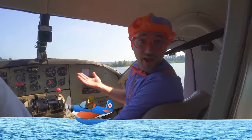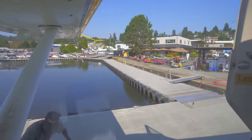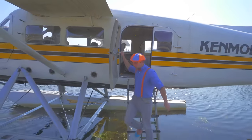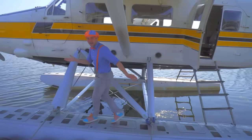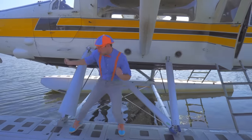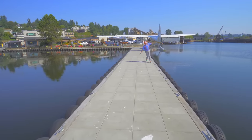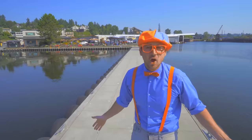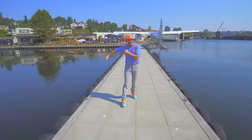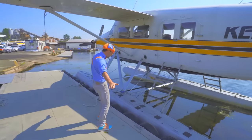We're back down on the water. Idea? Why don't we learn some more about seaplanes? Whoa! Hey! What are you doing way out here? Come on! Let's learn the interior parts of the seaplane! Woohoo! Whoa!